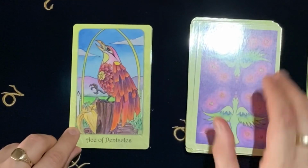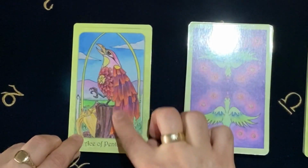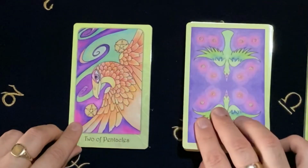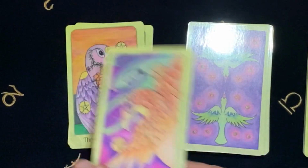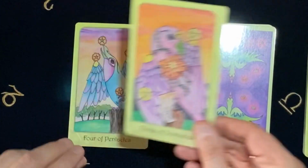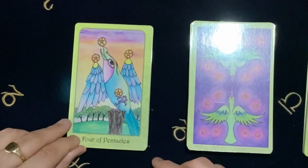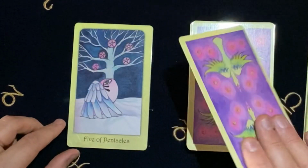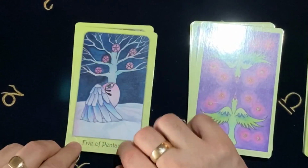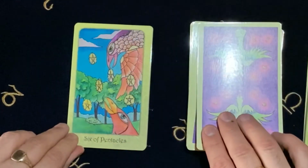And then we have our Pentacles, our final suit, which is gorgeous. Just look at that. Two of Pentacles. Wow. Sorry about the noise outside. 4. Here's our 5 of Pentacles. We get that sense of being outside in the cold, the bareness of the tree and the harsh snowy land.